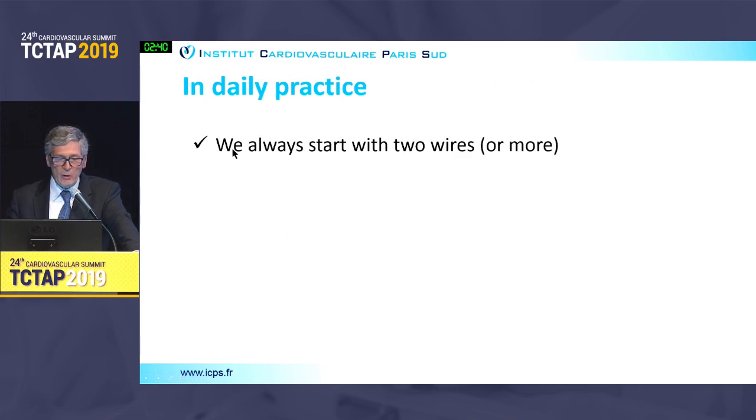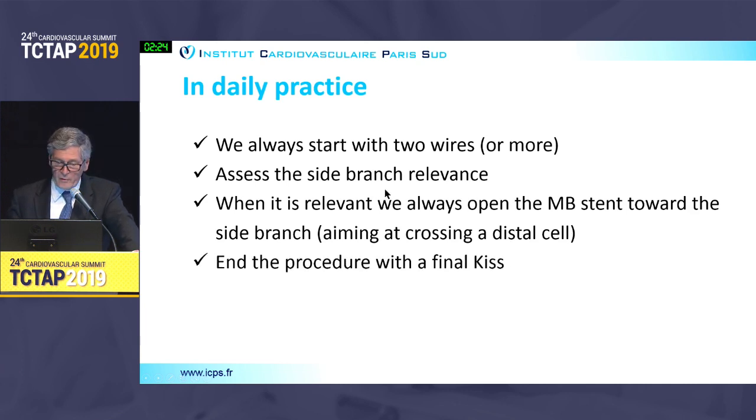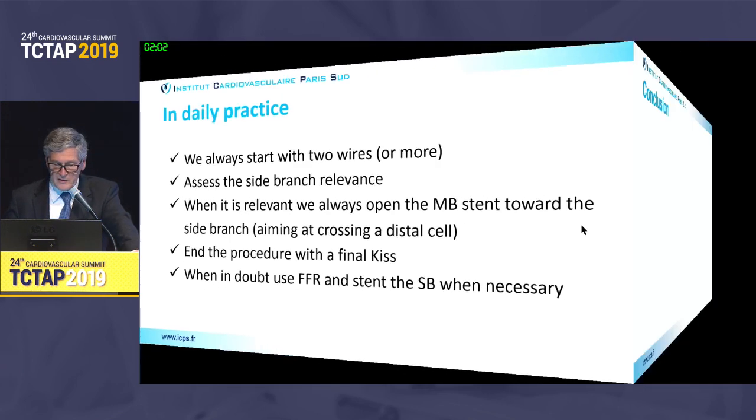So in daily practice, we always start with two wires or more, if we have other side branches to protect, and assess the side branch relevance. When it is relevant, we always open the main branch toward the side branch, aiming at crossing a distal cell in order to have a very good result with one stent, and then the procedure with a final kiss after having done a POT. If we are in doubt about the result after the final kissing balloon inflation, we use FFR, and if the FFR is positive, then we will stent the side branch, and again it will be less than 10% of cases.